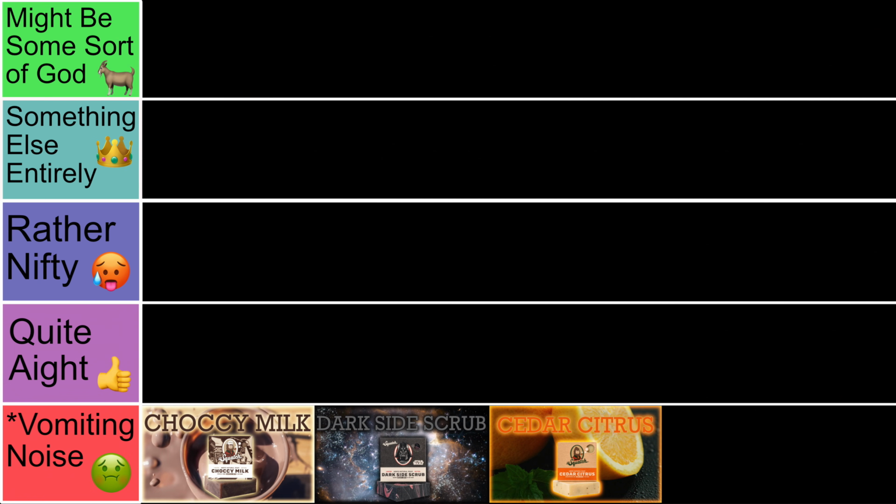We've reached the quite aight tier. Now these bricks are ones that I would say are good, just maybe not great. They're mostly solid bars, but are significantly held back by one or two things. Our first brick is the Only Hope Soap, another Star Wars boy, and another that many seem to like a lot more than I do.